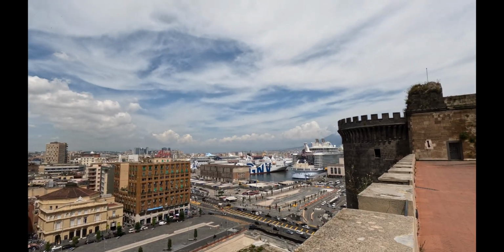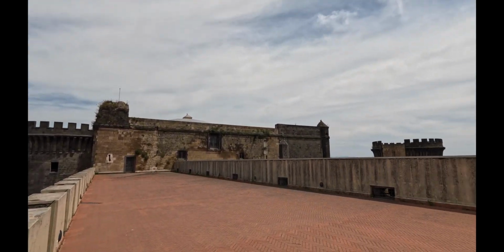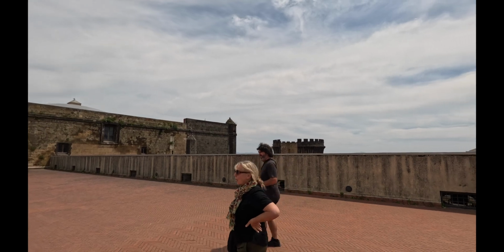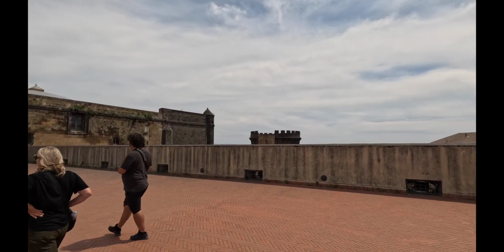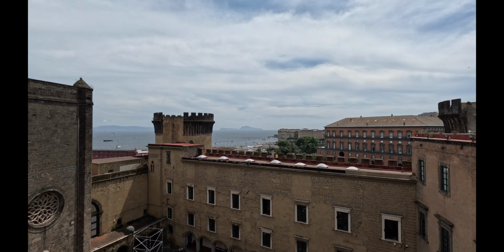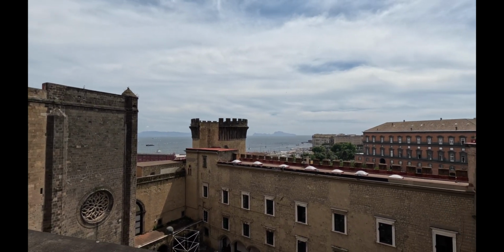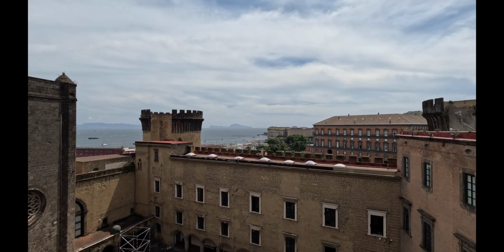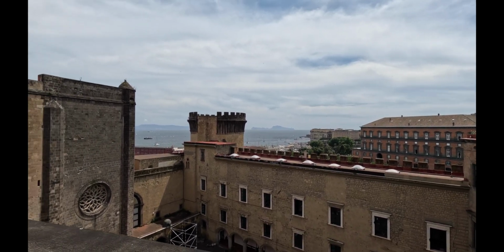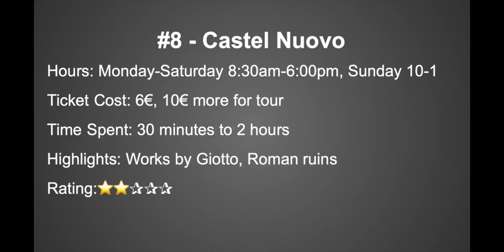It's got some cool works by Giotto and some Roman ruins. I'm going to give this guy 2 stars just because there are several castles throughout the area, and the views of the coast that you think you're getting, you're actually not going to be on that side of the wall. So of the castles, this is actually disappointing. If you're into castles, by all means go for it, but if you're looking for a view of the coast and Naples and all of that, you're going to want to pick a different castle than this one.